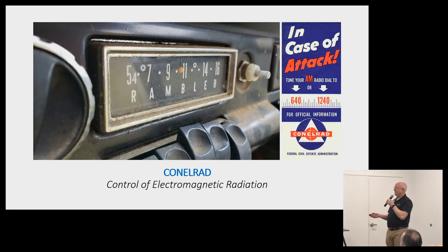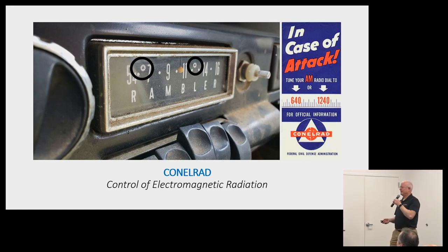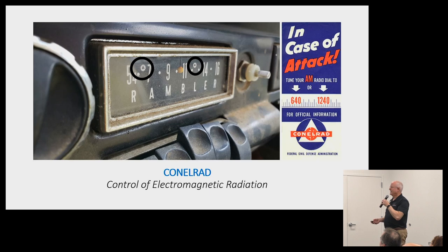Conrad radios. How many of you have driven an old car and you see these little triangular shaped deals up on top? Well, you thank President Truman for this. He came out with this in 1951. It was a civil defense type of a system. All radios from 1951 till, I don't know, early 60s, I think.